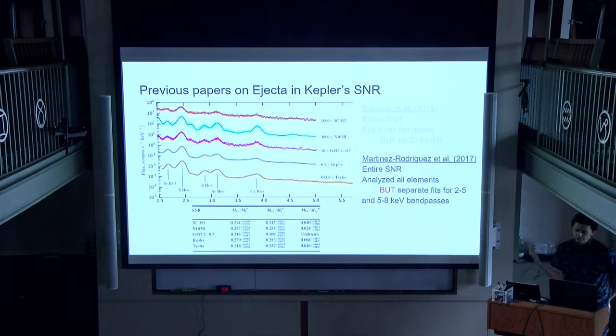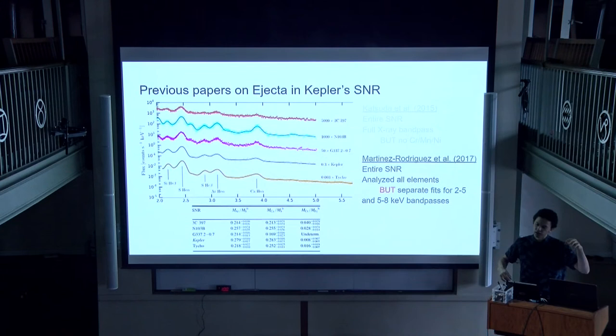Martinez-Rodriguez et al. in 2017 did the entire supernova remnant and analyzed all the elements, including chromium and manganese, but they split their analysis into two regions, analyzing the 2 to 5 keV with one model and the 5 to 8 keV emission with another model. That splits the intermediate-mass silicon to argon from the iron group elements, and you can't really compare them. So you can't get a silicon to iron ratio with their method.